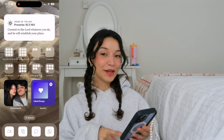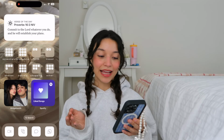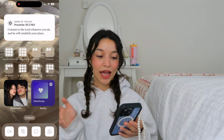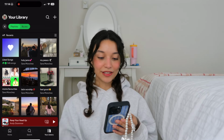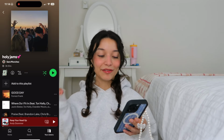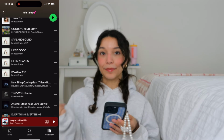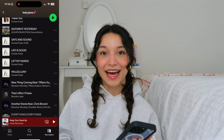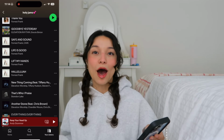I have a picture of me and my boyfriend, of course, and then my Spotify. It's just easy access, so that way I can just click on it. I have all my favorite songs here. I have a couple playlists. If you guys are interested in following me on Spotify, I have a playlist called Holy Jams. These are all my upbeat Christian songs that just make my day a little bit more positive. It just helps to uplift my mood.